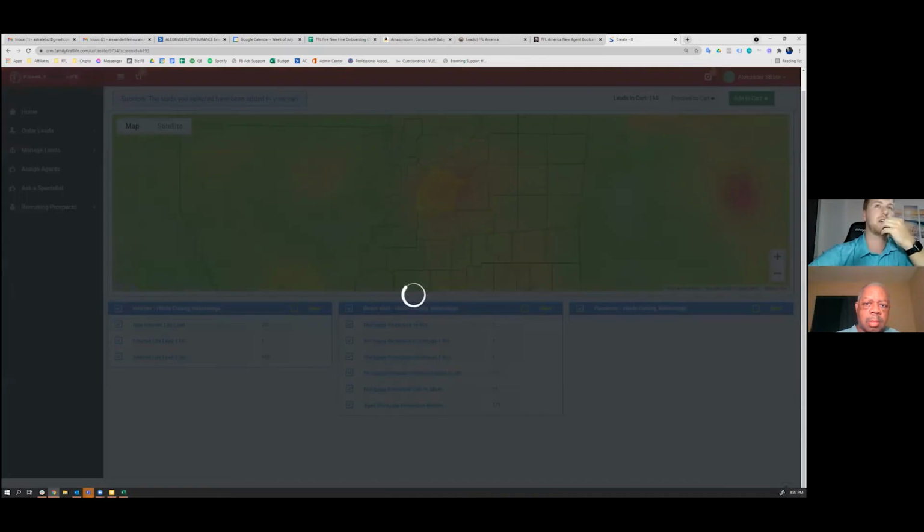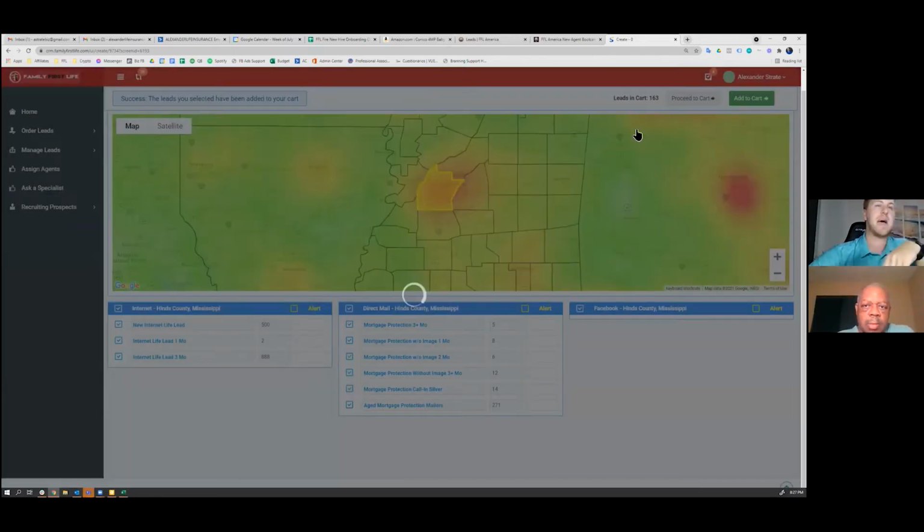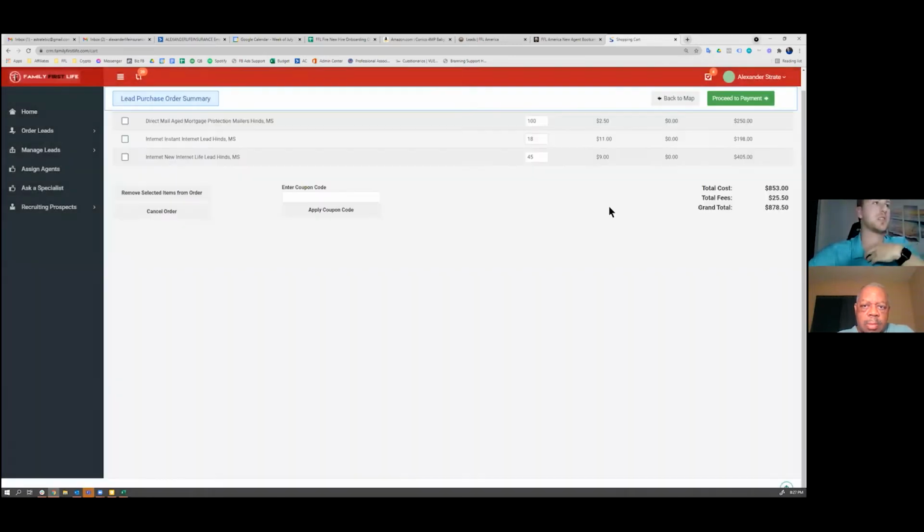All right, so I'm going to proceed to my cart and see what we're looking at here. All right, my math is off a little bit, but hey, you don't have to be smart to make money. What you're looking at is 100 of these direct mail aged mortgage leads, and then 45 of the new ones, which means they're anywhere from a day old to 7 days old, and then 18 of the instants, which means those are less than 24 hours old. And altogether, you're looking at $878 after everything.